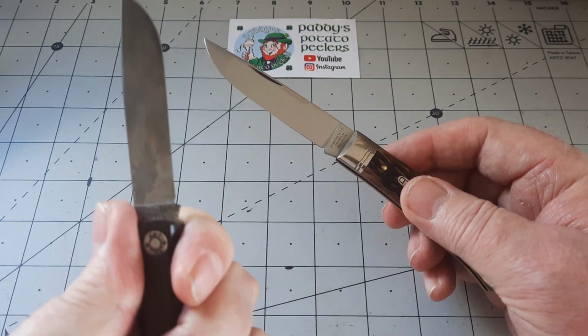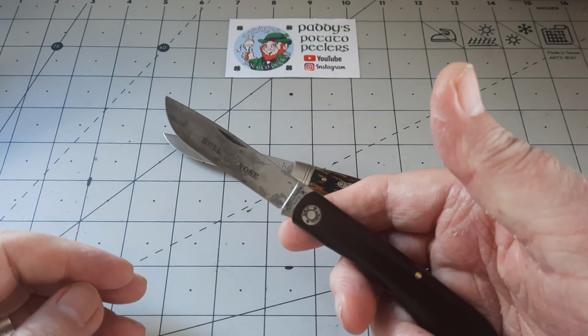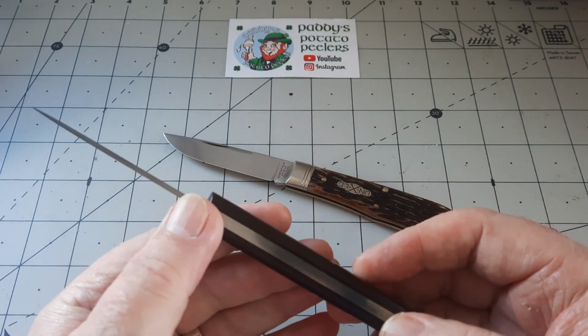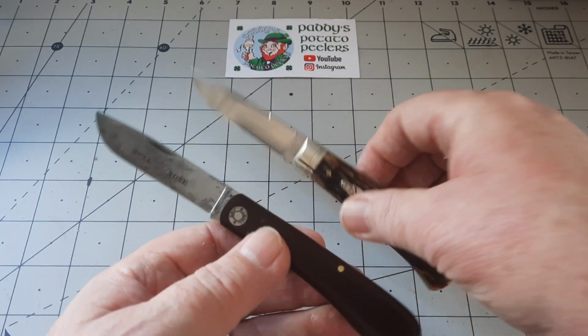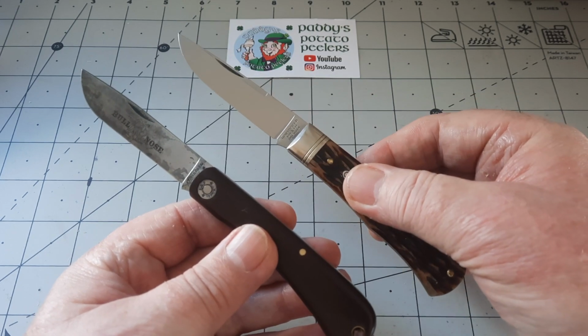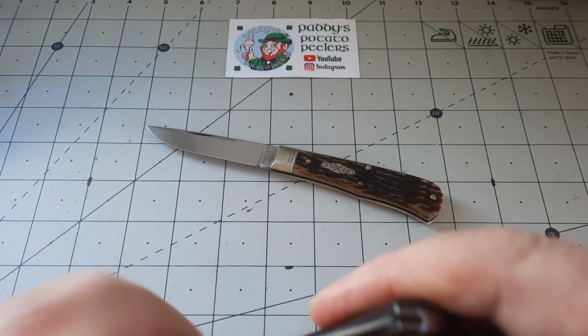I'm sorry, I've not had a Case sodbuster yet. I'm sure they feel just as nice in hand, but their fit and finish is usually not as high standard, and a 1095 blade is usually better than what Case put in theirs, in my opinion, just my opinion. So it got me into bigger knives. So it has expanded my collection of traditional knives.